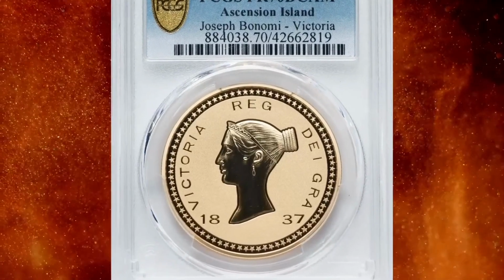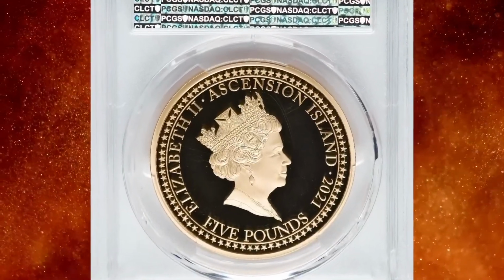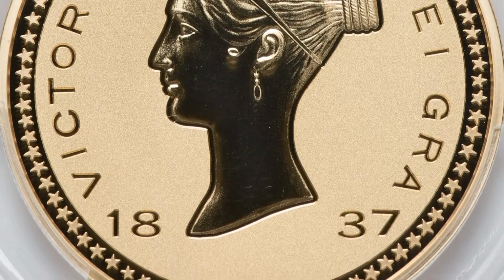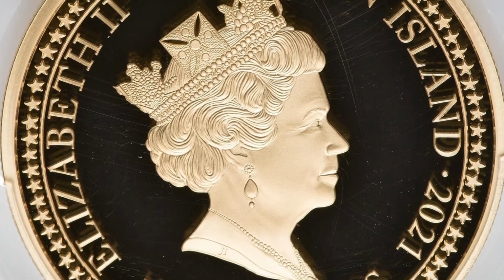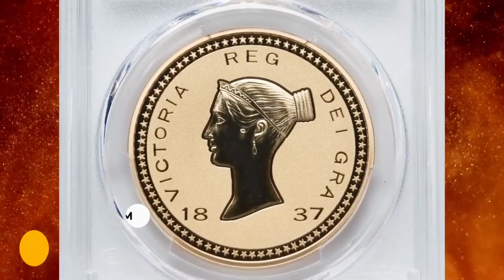Number 10. This is 2021 Elizabeth II gold proof 5 pounds from Ascension Island, featuring Bonamy pattern Victoria on the reverse. Mintage is limited, total of 50 coins with actual gold weight of 1.17 oz, graded as PR70 Deep Cameo. This true gem ended up selling for $2,340.